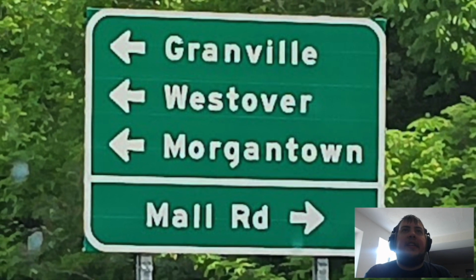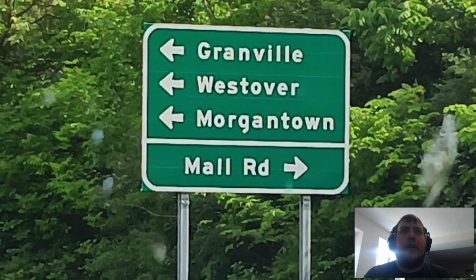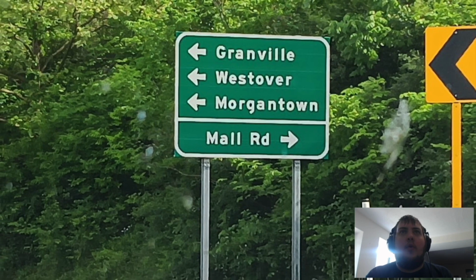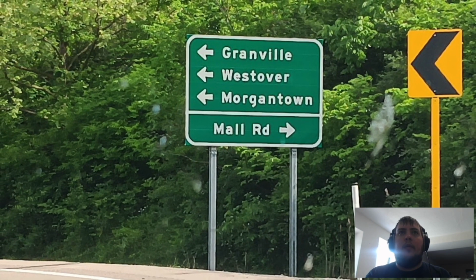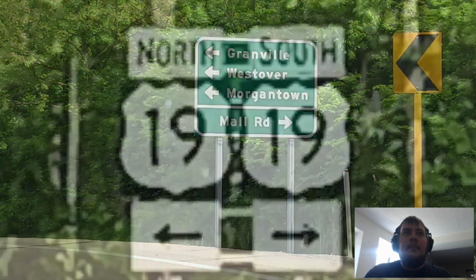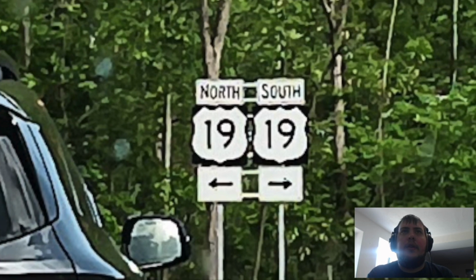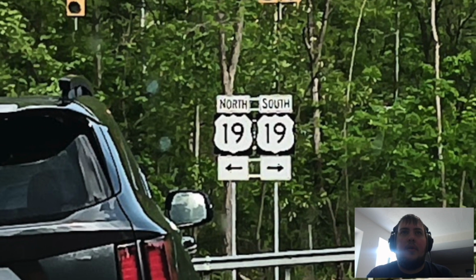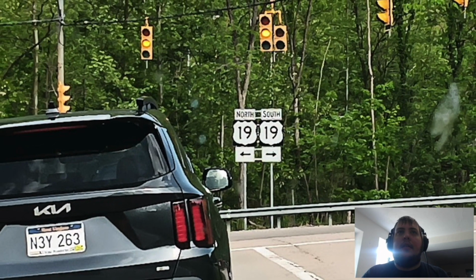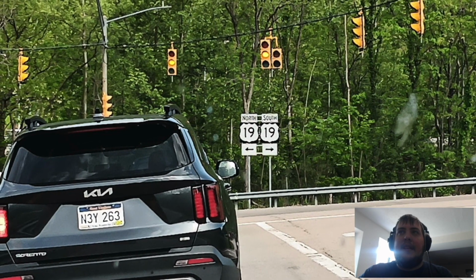And I have been off of this exit one time back in May of 2024. Here is what 19 gets signed for on the ramp. Granville, Westover, and Morgantown, because we are technically not downtown yet. And here are the direction shields for US 19 off of this ramp. So there's going to be a couple more personal pictures from me coming up this video, because I want to show you some other stuff that I have taken.